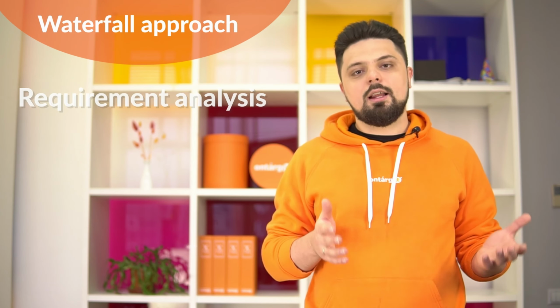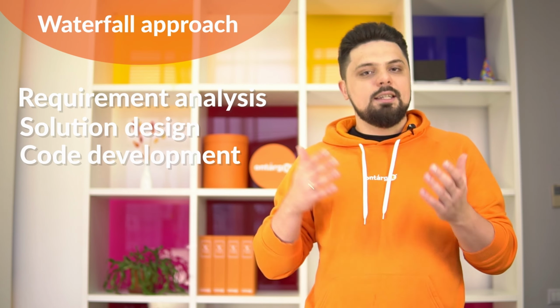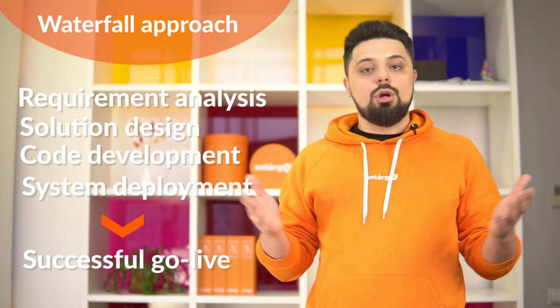It's sequential phases where you start with requirements analysis, followed by solution design, code development, then system deployment, and finally, you expect a successful go-live. However, what experience has shown us in this case is that there is a very high risk that go-live won't be successful, because the Waterfall method has some inevitable issues.